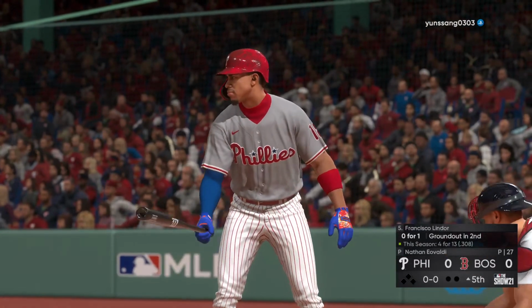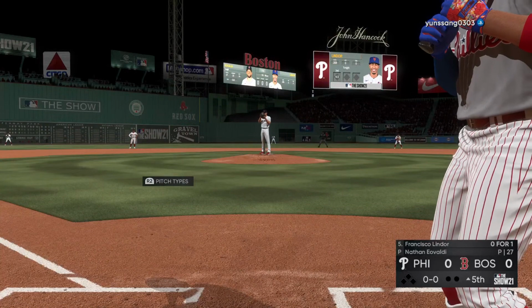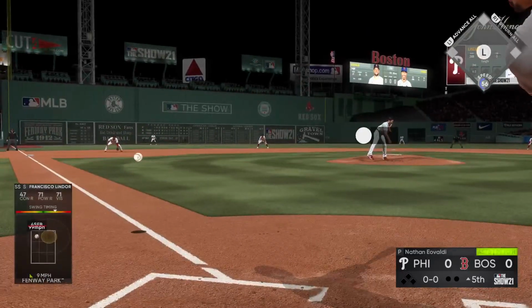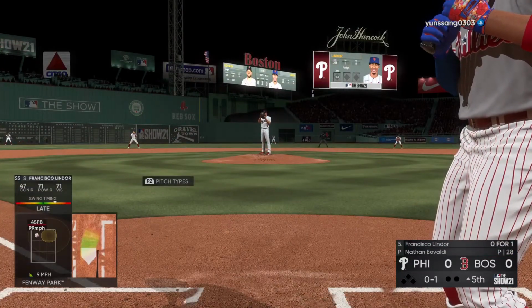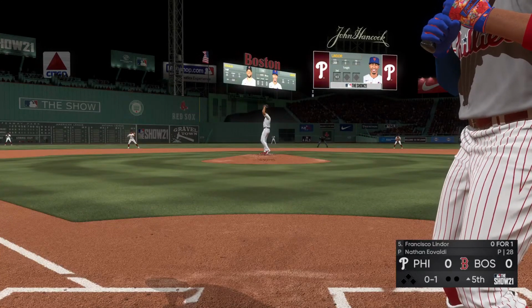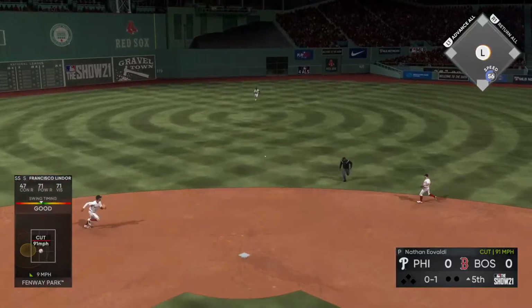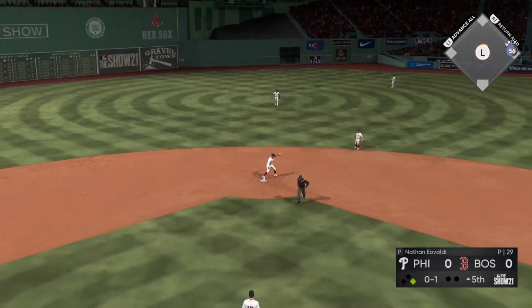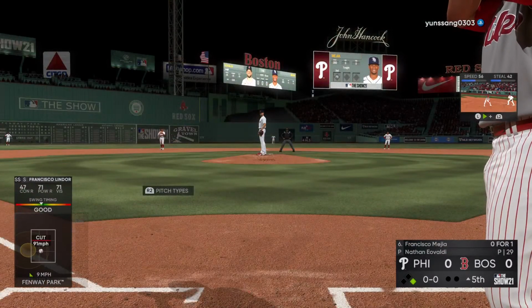All ready to go in the top of the 5th, and with it comes Francisco Lindor to the plate. First pitch of the AB now. Into the windup. Here comes the 0-1. Into center field, line drive base hit. So the Phillies get a man on to start out the inning.